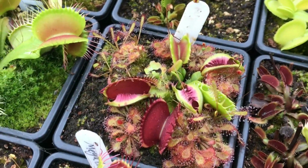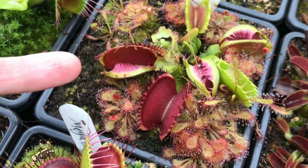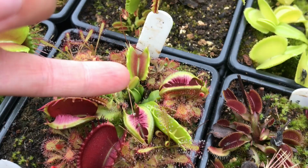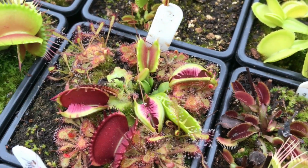My Fused Tooth, especially in the winter, produces extreme fused teeth. So during the summer months it produces a smaller fuse or not even any fuse, and then in the later months it will just produce traps that are literally like this, which is just completely fused.